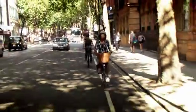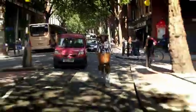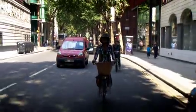So now we're on Shaftesbury Avenue. It's quite cool thinking that I set off this morning on my commute from East London, ridden along the canals and the towpaths, and have now ended up in the centre of the city.